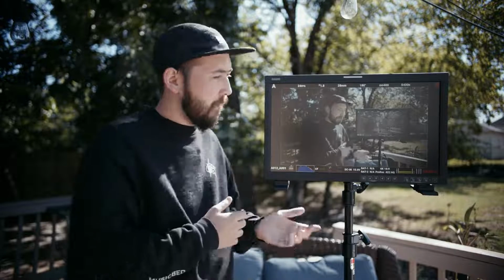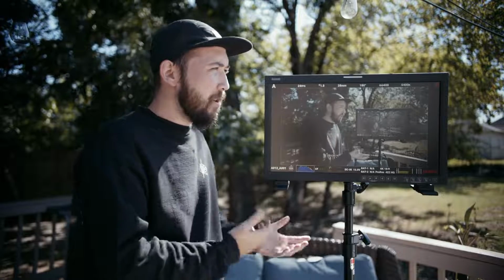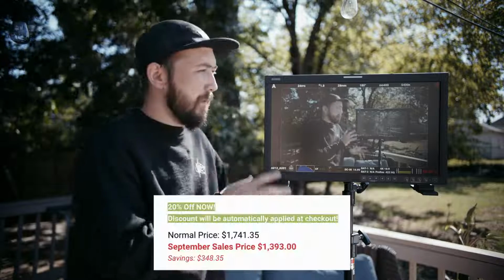If it didn't have any of that, I probably wouldn't recommend it. But the main reason to recommend this, like I said earlier, is that a lot of other field monitors in this category are like $3,000, $4,000 and up, and then range up to like $10,000. Whereas this one, I think right now it's normally around $1,700 or $1,800, but it's been on sale for months now for like $1,386 or something like that.